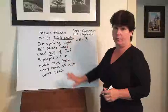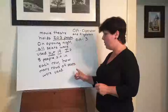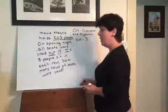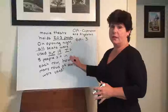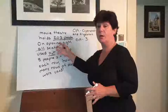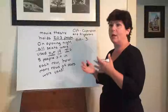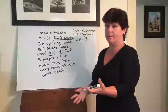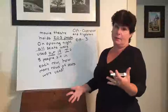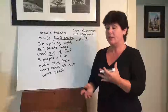Now that's part of the problem. Then there's a second part. If 8 people sit in each row, how many rows of seats were used? I love the fact that the second part of the equation asks for something completely different than the first part, because you always want students to stop and think, wait a minute, what in the real world is being asked of me? Not what is the answer, but what in the real world is being asked. So they need to get used to slowing down enough to think about that.